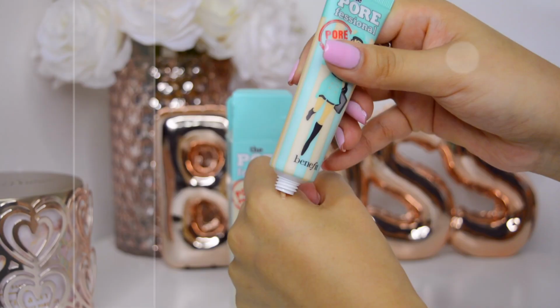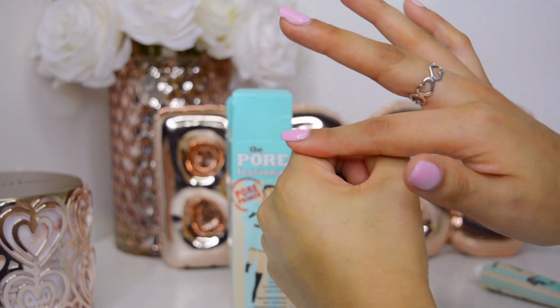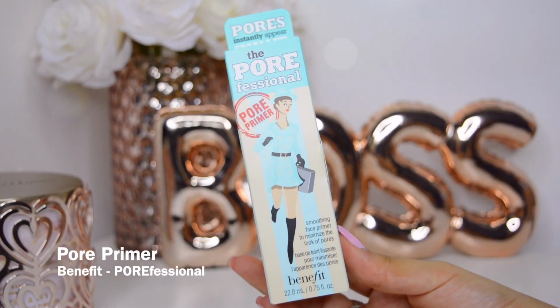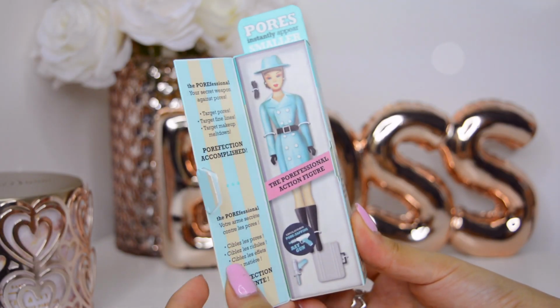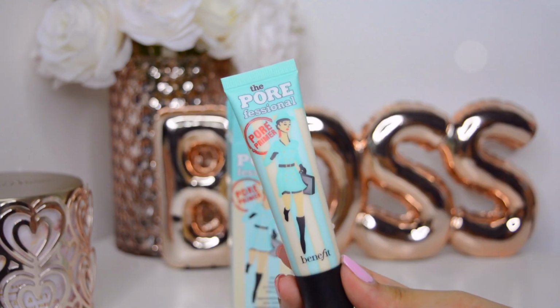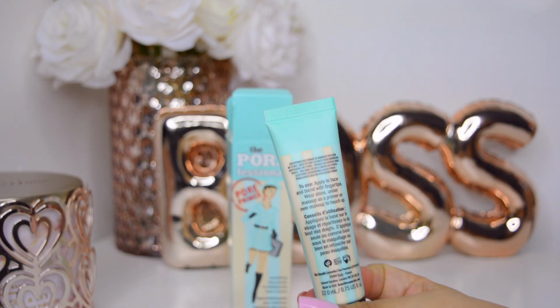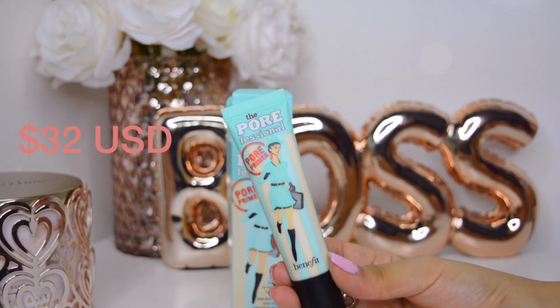It does work. I'm wearing it under my makeup. When you squeeze out the product on your hand, you actually feel the texture. It's very smooth and very lightweight. The packaging, oh, it's so cute. It looks like you're buying a Barbie doll. Benefit always goes the extra mile with their packaging. It's so cute. It has 22.0 milliliters of product inside. This retails at $32, which is basically already more than the box itself.